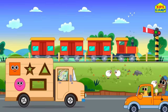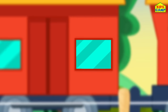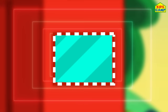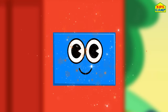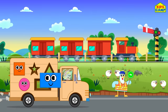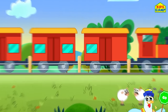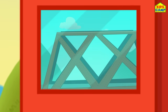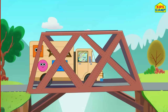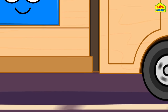Do you see what I see? Our next shape! Rectangle! Amazing! It fits correctly! Woohoo! Over the bridge! Here I go! Honk, honk, honk! Here I go!